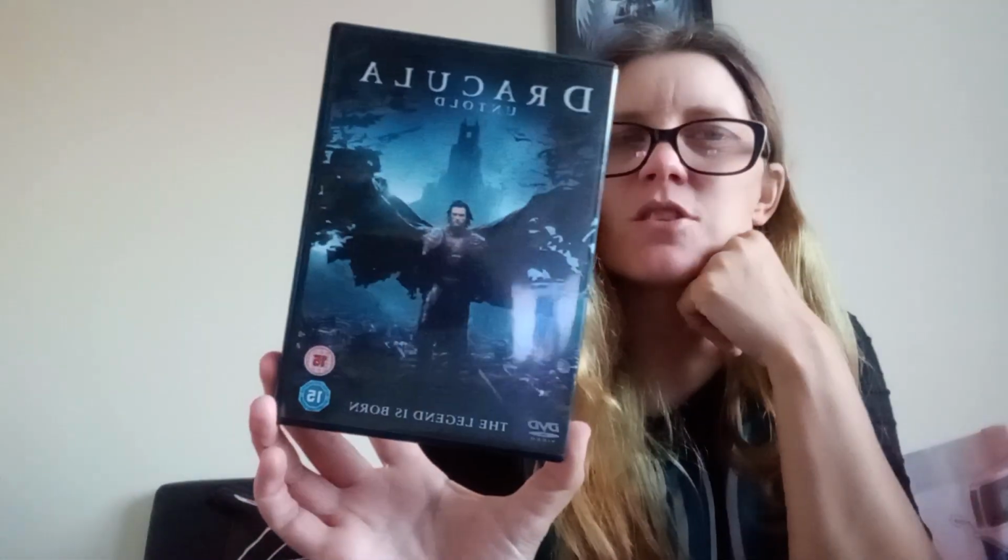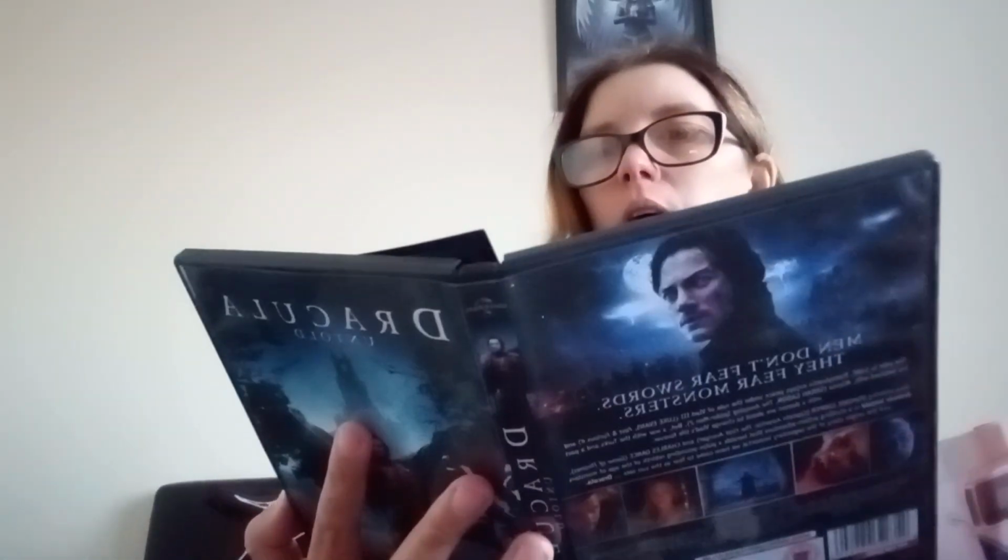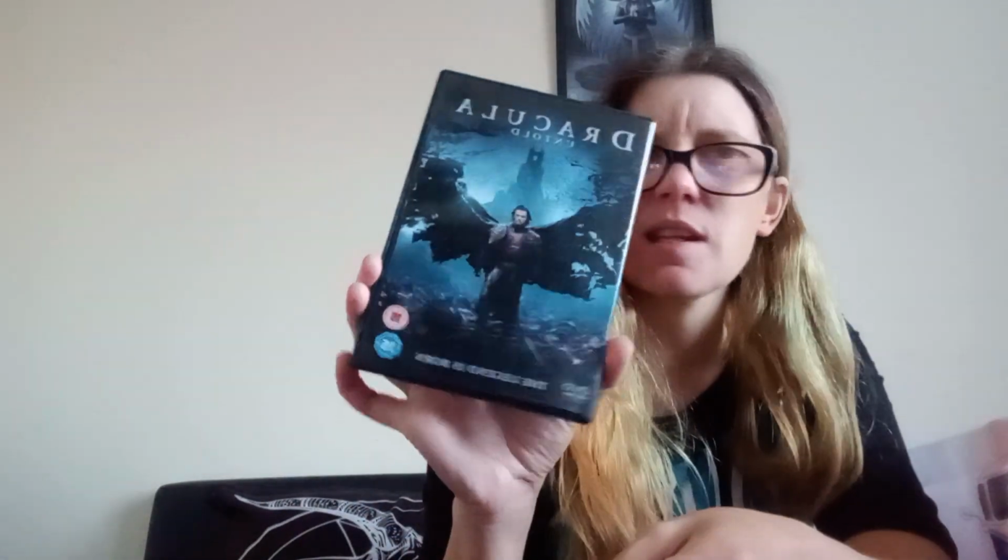Then I picked up another one, which is apparently, and this is Dracula Untold. So this again is apparently hit or miss when it comes to films. I don't know who directed this one. I can't read the writing, it's too small. But it features people from Game of Thrones, so does that make it any better? I don't know. Someone let me know down below if this is any good. But yeah, not sure. But I've heard mixed things. Again, I'm not one to judge a film until I've watched it.